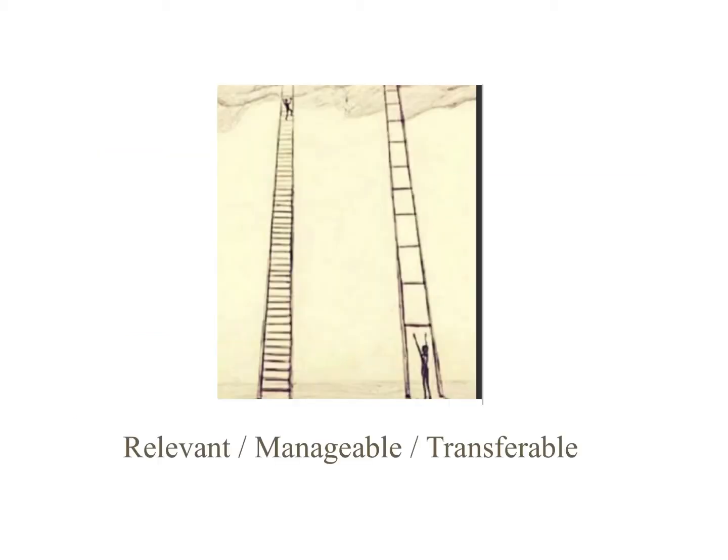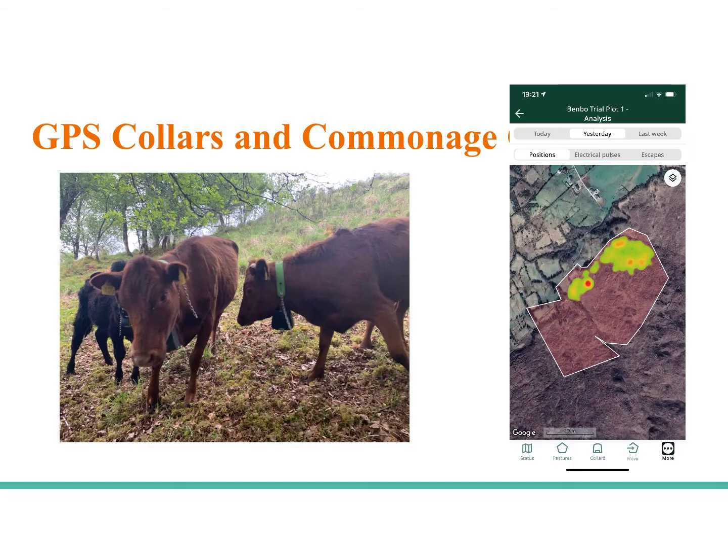So starting off with any project, I always try and work with this kind of a view here to make it relevant first of all. So it's got to be going where we want to go. It has to be manageable. If you look at the two pictures there, you have one guy going up in little short steps and he can work it. The other guy, if he bites off too much, he's never going to get up to that first rung. And that links into being transferable, because whatever we do here, hopefully it'll be able to be mimicked and copied on other farms with a view to widen it out over the whole area.